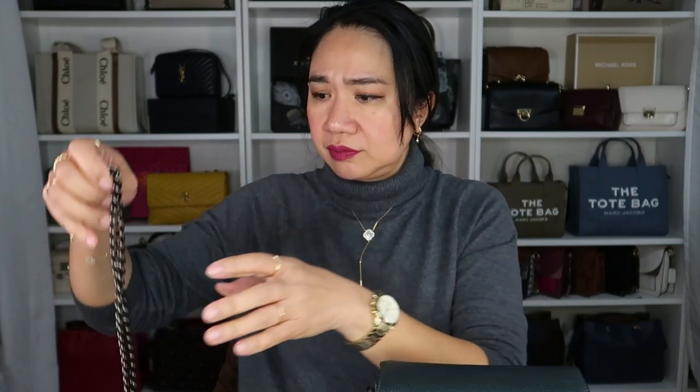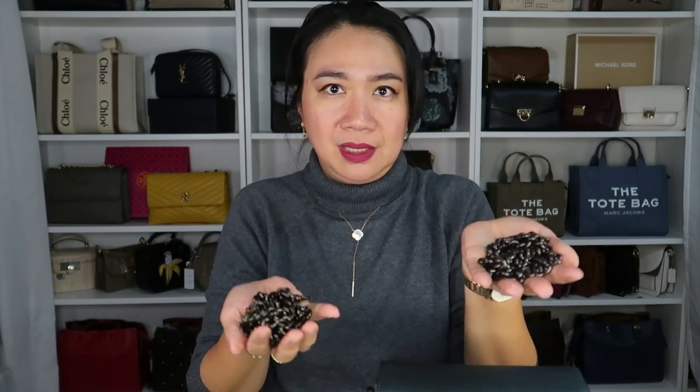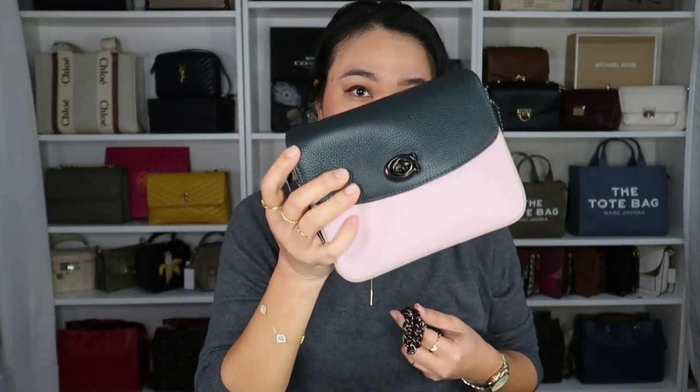If we change the strap to the metal strap that came with it, I'll show it to you how it is. This one is a little heavy, you know, compared to other chain straps that Coach did. This one I got, I think, with a bag that I did unboxing. This is like a crossbody strap length, and this is just a shoulder strap length. The Cassie 19 chain strap is heavier than this one, and I prefer the lighter one when you're carrying it as a crossbody and you fill up your bag to the rim.